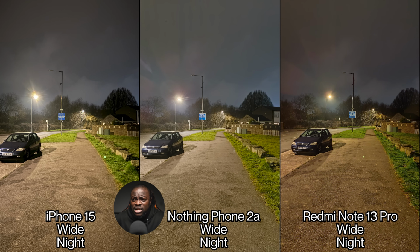Again, the image processing cleans up really well on the iPhone 15. It's slightly better on the Redmi Note 13 Pro, but then it does cast a little bit of a magenta hue from the street lights, which I don't really like. And this is something that's synonymous on the Nothing Phone 2a. So I hope Nothing, you look into this to give this an update to fix this.